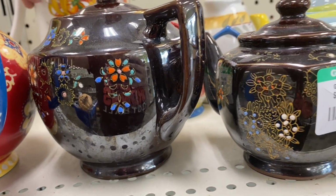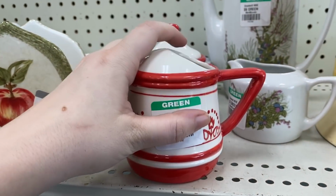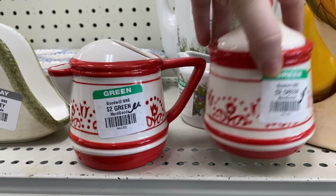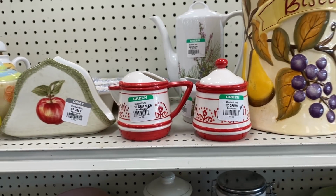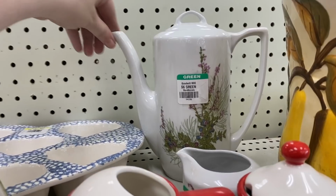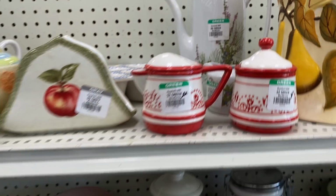I think that was the thing that really made me put it back, because for $8 I think I might have still got it just because I do have a discount card and my cart was already filling up. My discount card, the more you buy, the more you save kind of thing. But yeah, I was seeing a lot of high prices today, unfortunately.